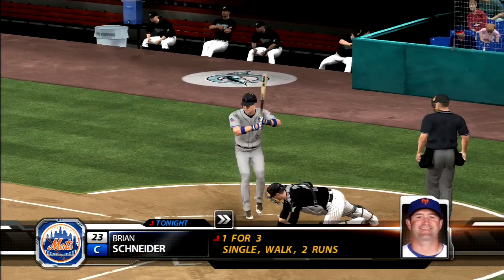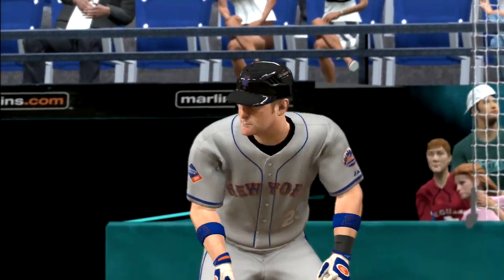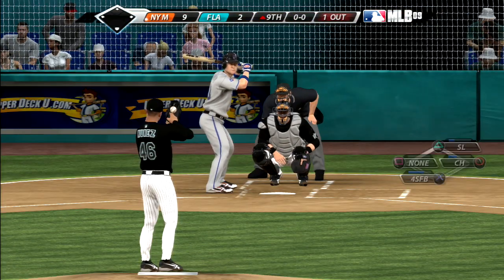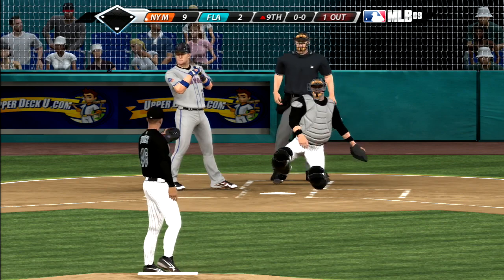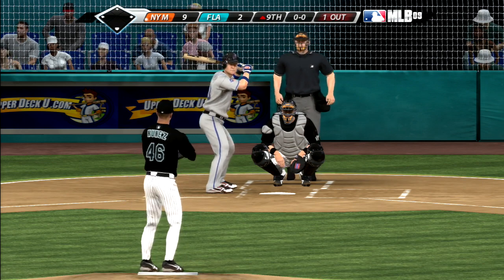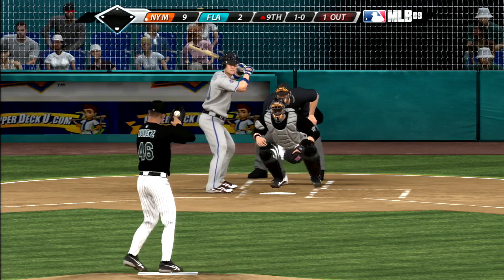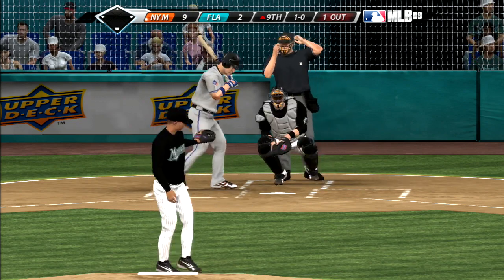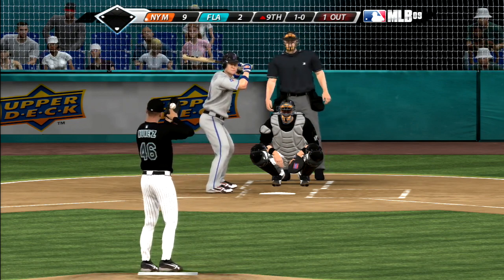Brian Schneider will get another crack, 1 for 3 thus far. Now here's the pitch. Lays off 1-0. And this is a fastball that's right on the black, but ruled a ball. It's 2-0 now. And another great hitting count here on 2-0. No wonder they're up by 7.